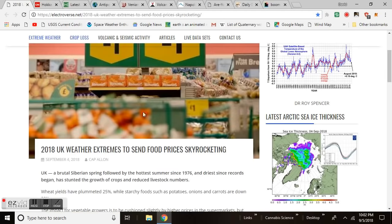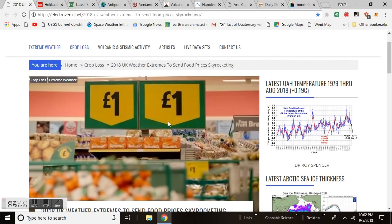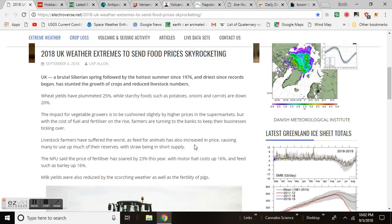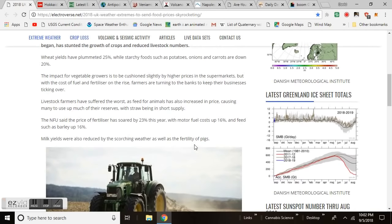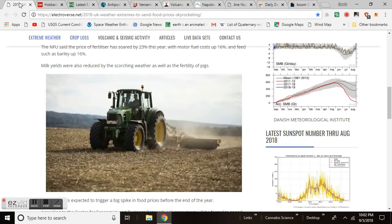2018 UK weather extremes to send food prices skyrocketing. Everything for £1, or whatever that means. Wheat yields have plummeted 25%, while starchy foods such as potatoes, onions, and carrots are down 20%. The impact for vegetable growers is to be cushioned slightly by higher prices in the supermarkets, but with the cost of fuel and fertilizer on the rise, farmers are turning to the banks to keep their businesses ticking over. It's only going to get worse, kids.